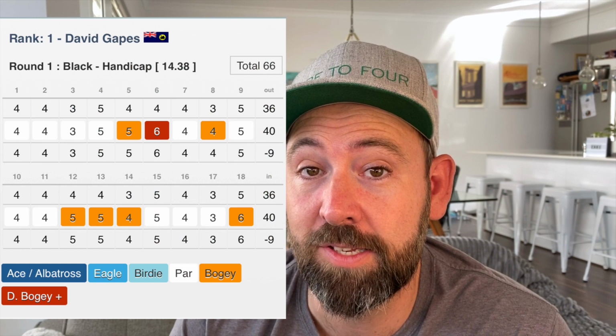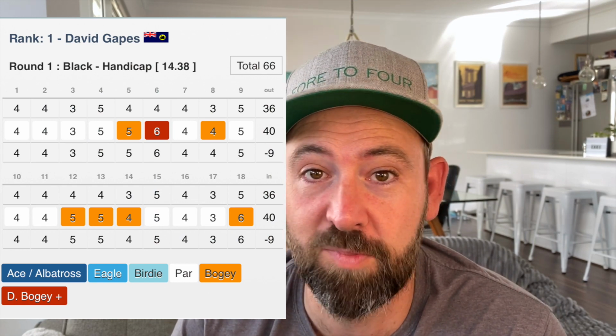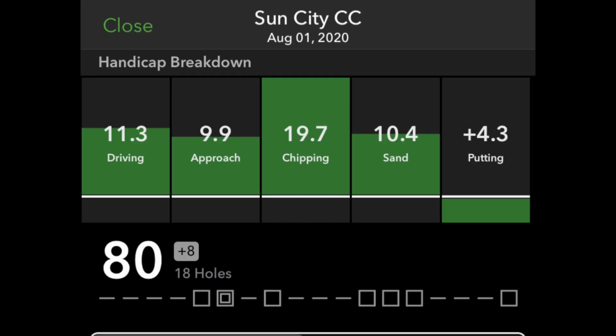So bearing in mind that I basically played with a 40-metre slice with my driver off the tee box, I managed to shoot 80 today, my lowest round in 2 years, I'm pretty sure, since I shot the 78 around there, and that was around November 2018, something like that. So close to 2 years, my lowest round. And it was all to do with good course management, first of all, but also putting. I absolutely played the lights out.